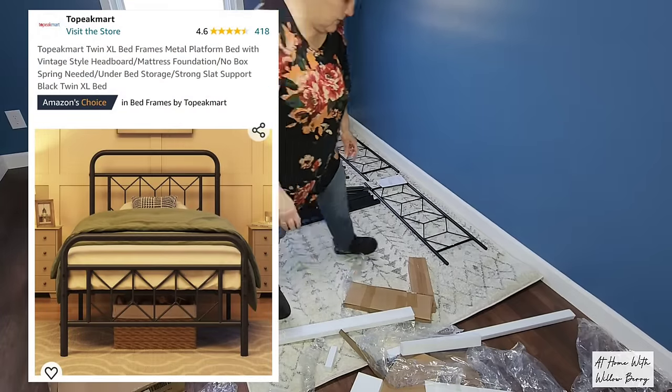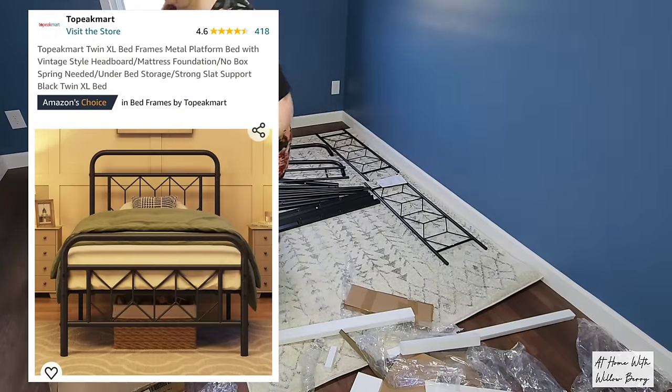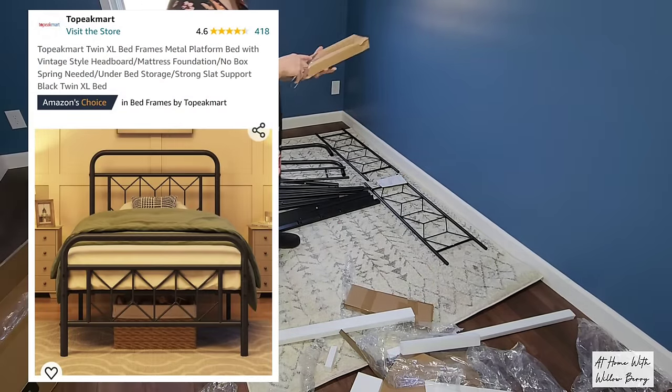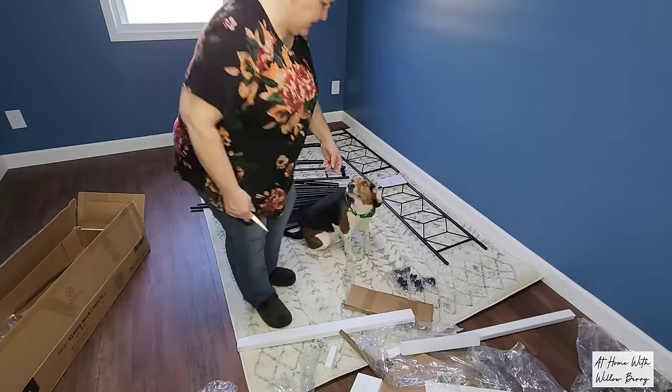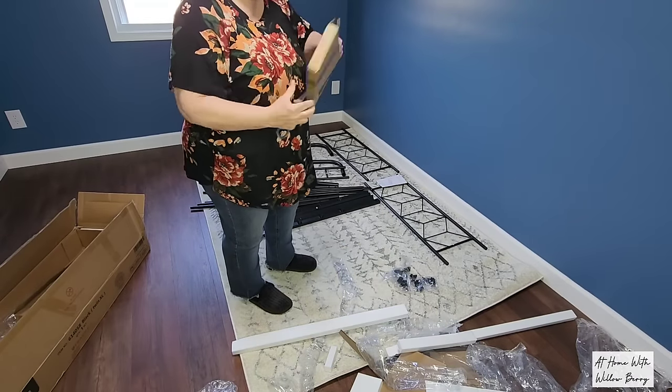A black metal extra long bed frame that I ordered from Amazon. The brand is Topeak Mark, and the listed price was only $39.99 with a $30 delivery fee, so the total price on this metal bed frame was right at $70.